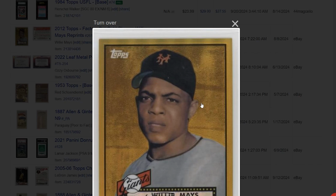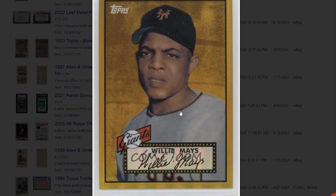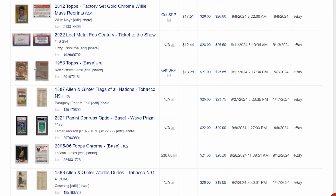I've actually bought this card raw at a show before and got it back as a 9.5 through SGC. I didn't think this one was a grade-worthy candidate. Centering looks a little bit off. It looks like there's some surface defects. But I knew it would sell for probably about 25 to 30 bucks. I priced it at 28, sold for 26.60.